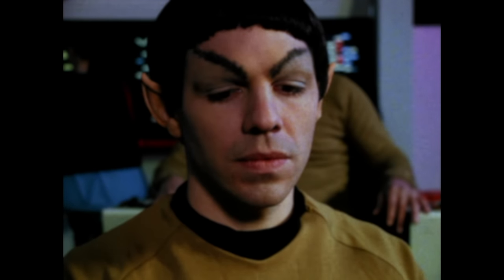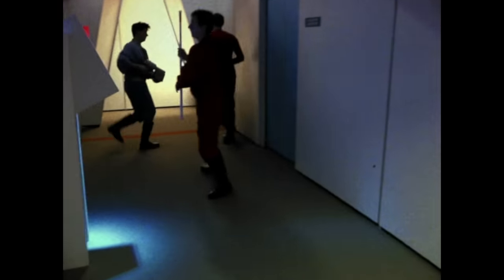Sir, the hull breach is expanding towards the port dock. We've got less than 1 minute before decompression in that section. Seal it off now, Jeff. We can't risk losing the secondary hull. Section RS-32.